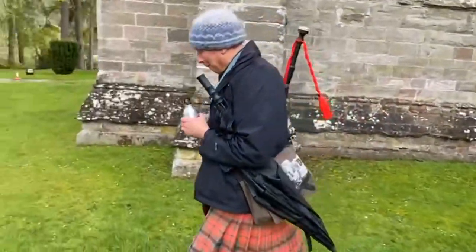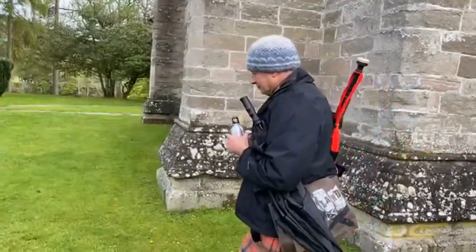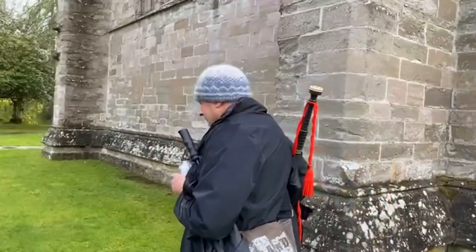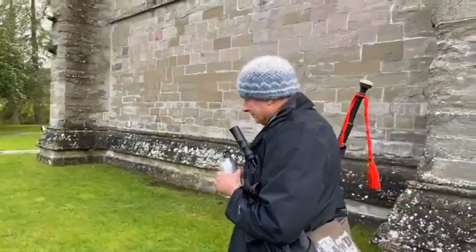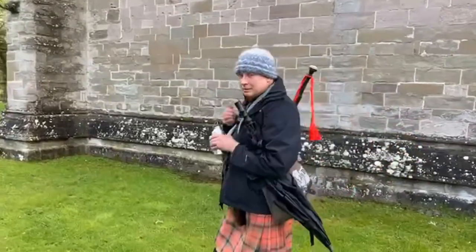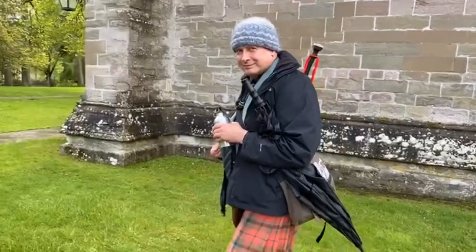So we do have a little treat for you. So we're going to finish off with a little treat. We're going to walk down to the river. And the treat is, because we're here in a Highland Cathedral, Mike is going to play Highland Cathedral on the pipe. So as we're walking down, I'm going to give you a wee bit of gossip from the Murrays.